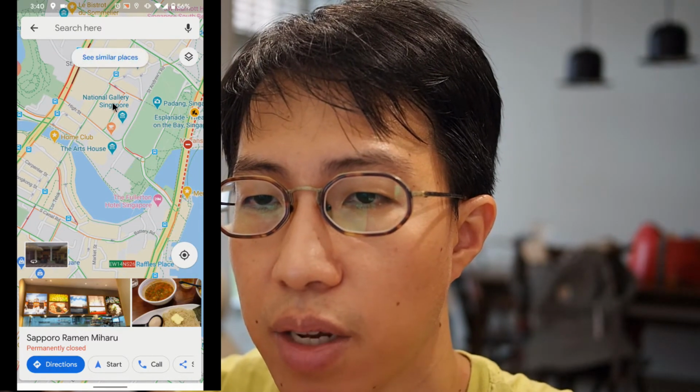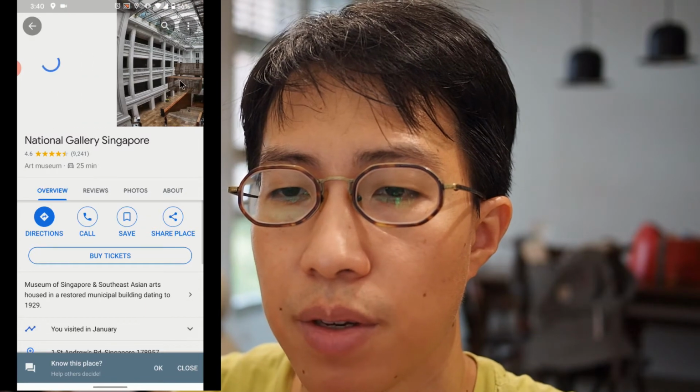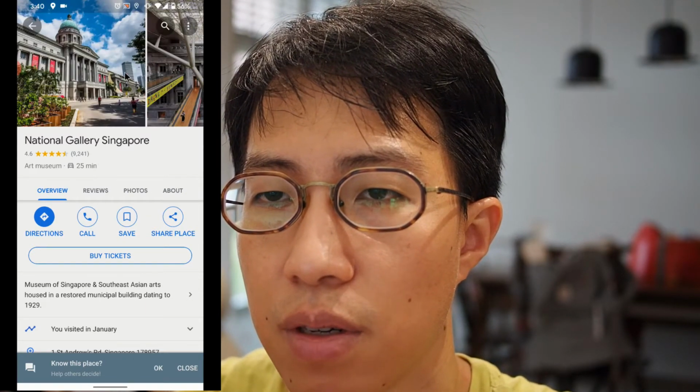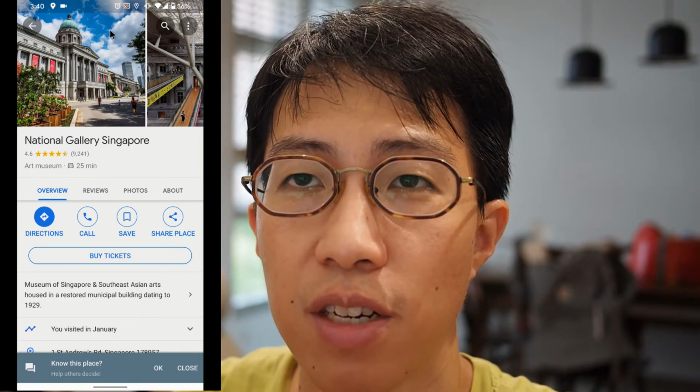Let's see another example. Where was our museum? Okay, this one is popular. So this is a museum. Let's look at the top view. I want to go to the top. So first photo, usually of course exterior.